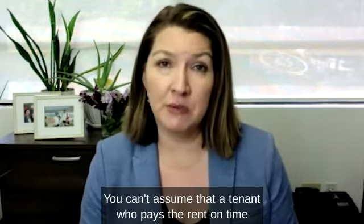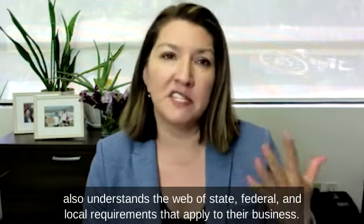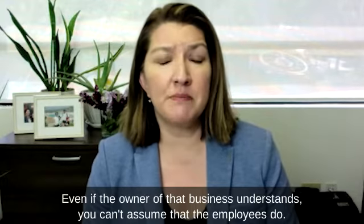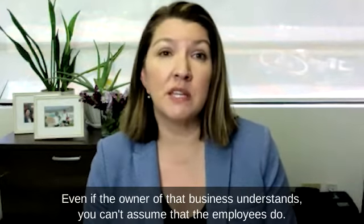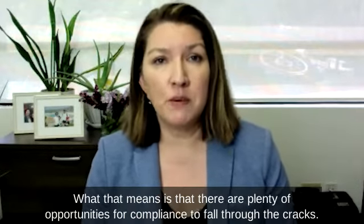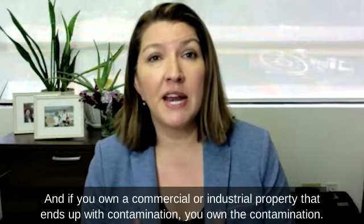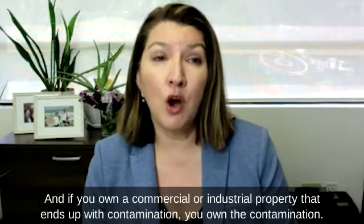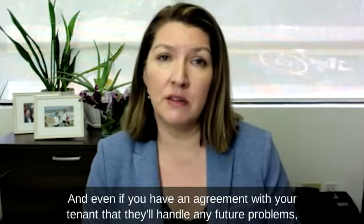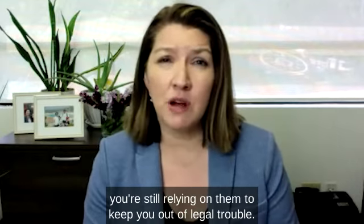You can't assume that a tenant who pays their rent on time also understands the web of state, federal, and local requirements that apply to their business. Even if the owner of that business understands, you can't assume that the employees do. What that means is that there are plenty of opportunities for compliance to fall through the cracks. And if you own a commercial or industrial property that ends up with contamination, you own the contamination. And even if you have an agreement with your tenant that they'll handle any future problems, you're still relying on them to keep you out of legal trouble.